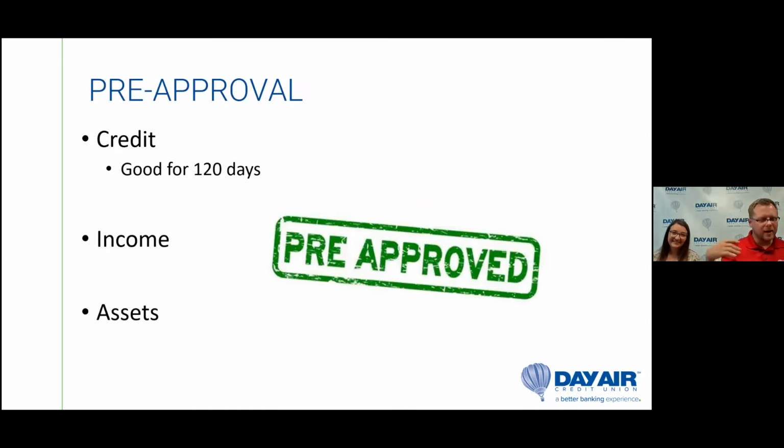In the yellow zone, hey, I'm ready to go. What do you do? You want to get pre-approved. So you reach out to a loan officer, and someone like Paige would take an application from you, pull credit, look at your income and assets, and get an idea of what you qualify for. I'll throw a note in here.